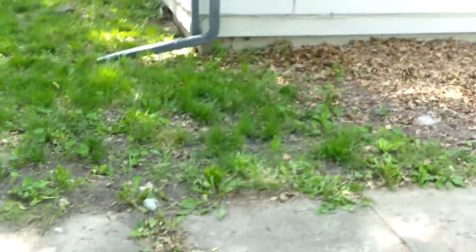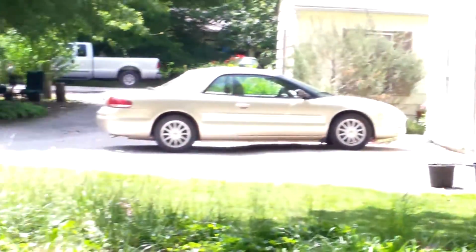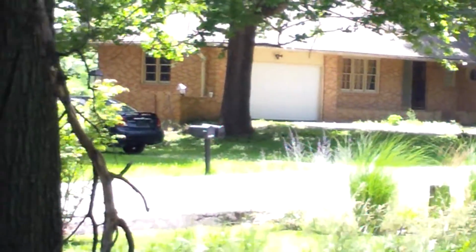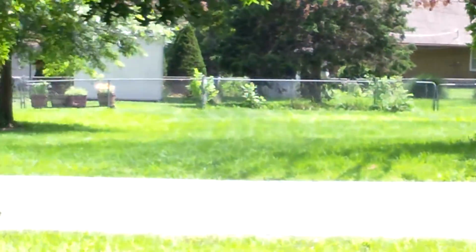Now, this is a property that was way under code, but when you get right down to it, it's what we like to call a turd in a great neighborhood. You know, we've got beautiful, big, sprawling brick properties, large backyards, everything's manicured. We decided to go ahead and go all the way on this. We needed to. And let's go ahead and look at the extent of the rehab on this.